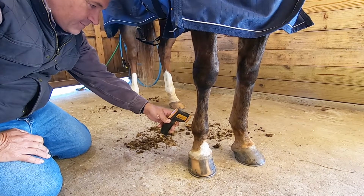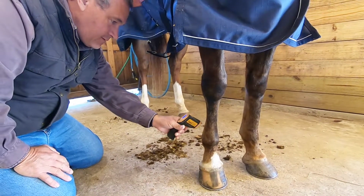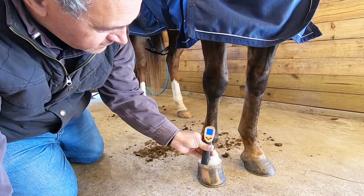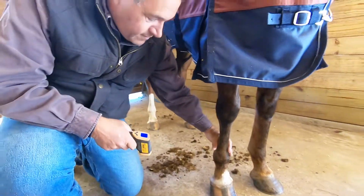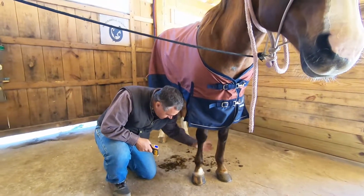So there's definitely some heat right here in this fetlock, which is where that puffiness is. 69, 66, 68. So all this leg is definitely warmer than the other leg. So we've definitely got some heat in it. It's not a huge amount of heat, but there is heat in it.